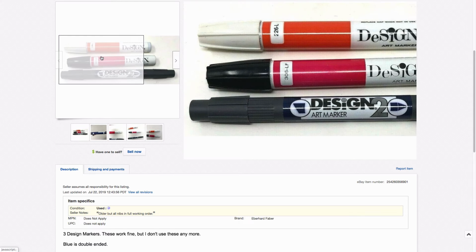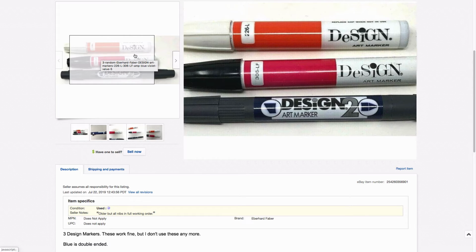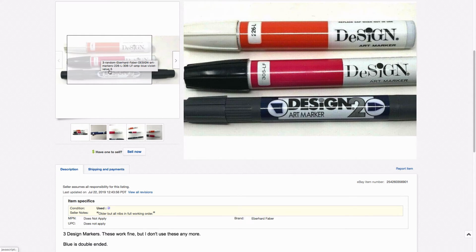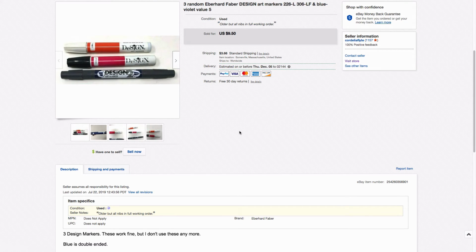Maybe these colors are not made anymore. I'm not really sure. They're all different kinds, actually, different tips. But somebody bought them. That's cool.